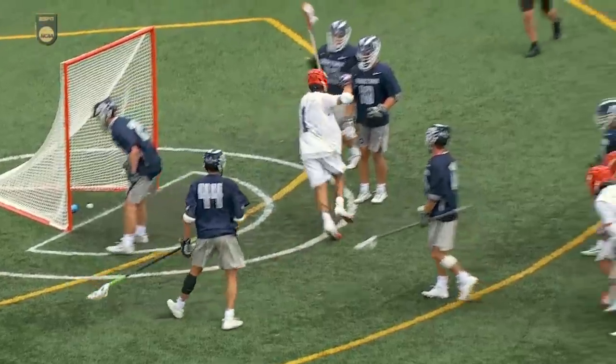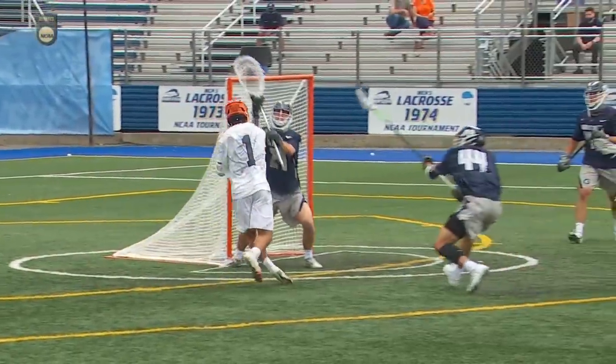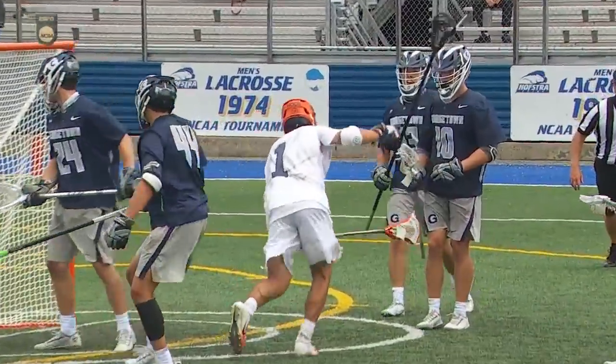This time he feels McElroy cheating off the pipe, right? Look where he puts that ball. Like the instincts of Schellenberger, to me, to make quick decisions.